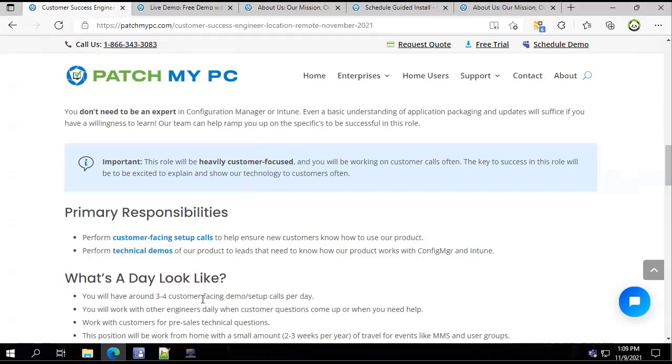for this role. It's something that, if you're willing to learn, we're always able to teach people what our product looks like, and make sure that you can learn the basics of how we interact with other products like ConfigMan and Intune, and teach you things like how updates work in those products, how applications work. So for this specific position, it's not something where you would have to have a ton of experience in Config Manager. As long as you're willing to learn and work with our team, we could likely ramp you up in a couple months to make sure that you're on board and would be able to do these customer demos and customer calls for our product.